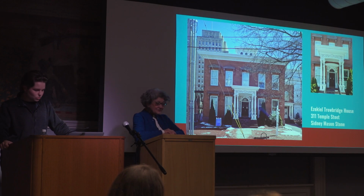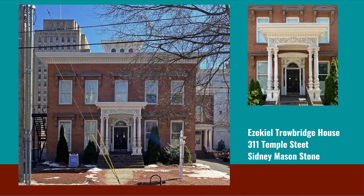This is the Ezekiel Trowbridge House, designed and built by Sidney Mason Stone. Stone represents a major professional shift going on at this time. He was born in 1803 and studied engineering at the newly opened New York University. Then he came back to New Haven and advertised himself as a master builder. Over time, he moved away from hands-on building and adopted the role of an architect. He often competed for jobs with a more famous local architect, Henry Austin.